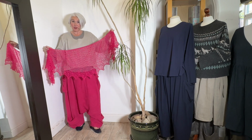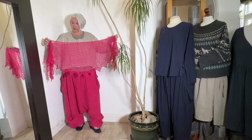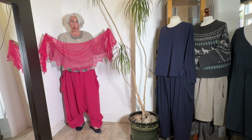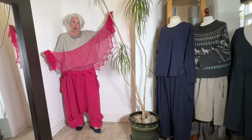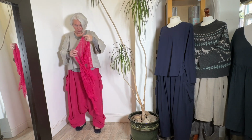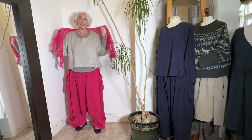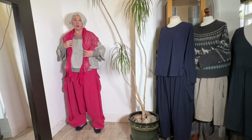I'm going to show you the other one later on with one of the other outfits. But this is the all lace version, all knitted in pink linen. And 100 grams of the pink linen yarn is enough for one of these shawls, which of course is wonderful. It makes it very cost effective. And as you know, linen is a really nice alternative for shawls to wool.